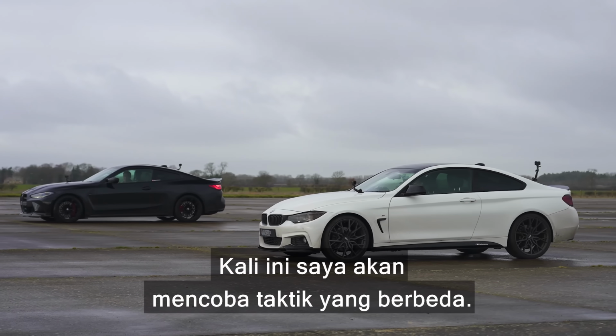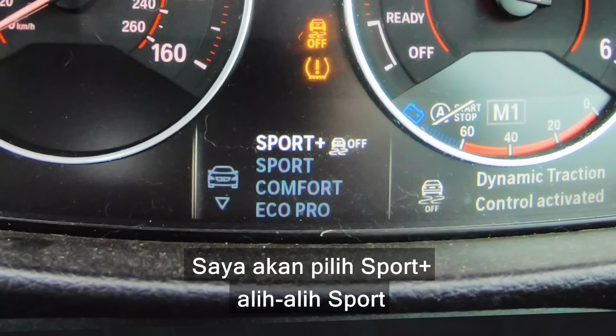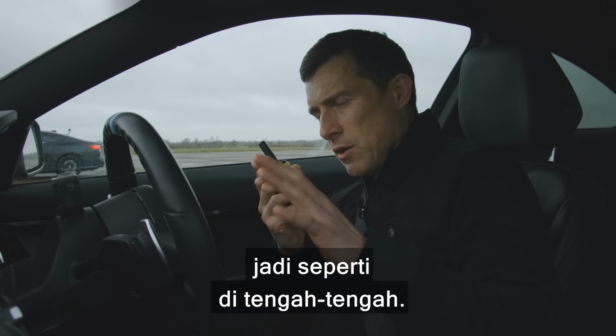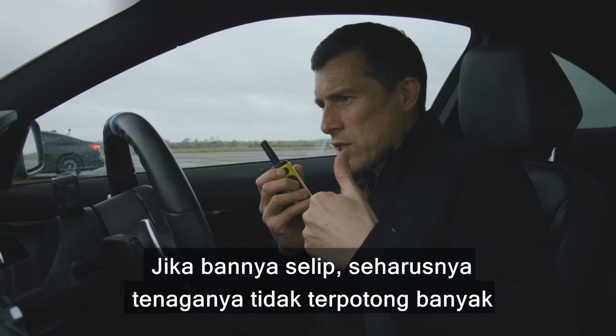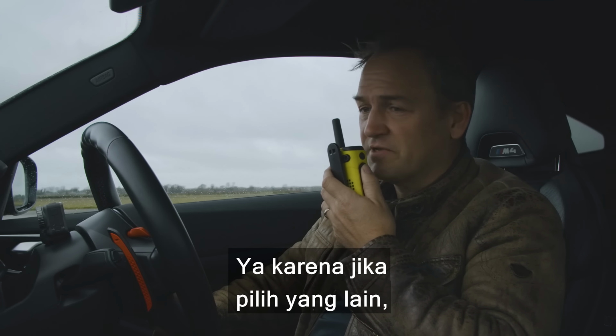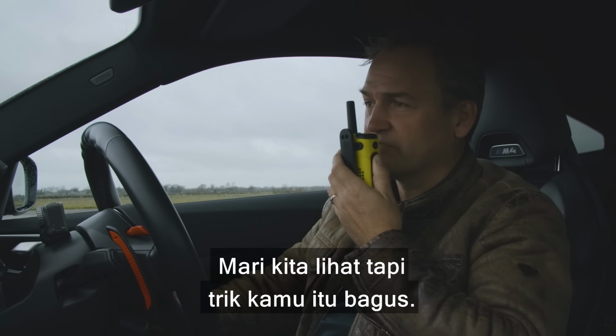So I'm going to try a different tactic this time. I'm going to go in Sport Plus rather than Sport, and that means the stability is in the Sport setting, so it's halfway house. So if it does spin up its wheels, it probably won't cut the power quite so much, which is when you came past last time. Are you just sticking with the same format? I'm going to, because if anything, I got too much traction control off the line. So let's see, but I think yours is a good move.